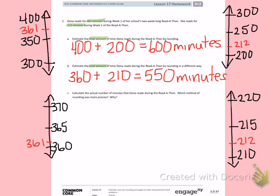Letter C. Calculate the actual number of minutes that Dina reads during the readathon. Which method of rounding was more precise? Why? So this time I'm going to find the actual number of minutes using a standard algorithm, 361 minutes plus 212 minutes. 1 plus 2 is 3.